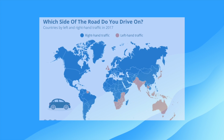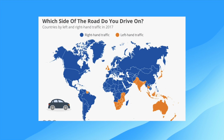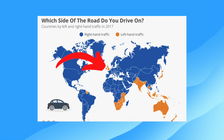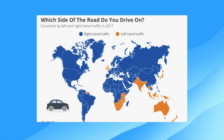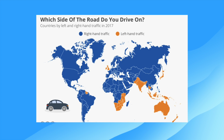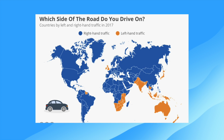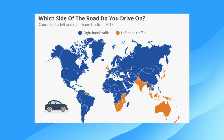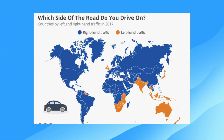Side of the road. This next map shows the world by which side of the road they drive on. Now, what's annoying for me is that of course I'm from the UK, which drives on the left-hand side, the opposite to the rest of the continent. So whenever I have to drive in a European country, I have to adapt to driving on the other side of the road, and sometimes in a manual car too, or stick, as they call it in the US, whereas in the UK most people tend to drive manual.